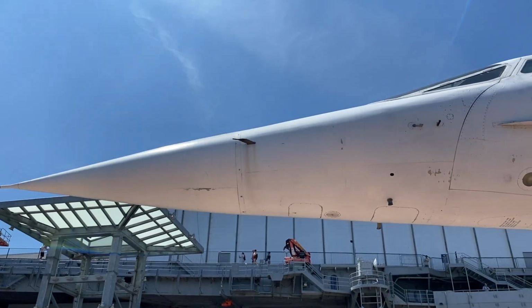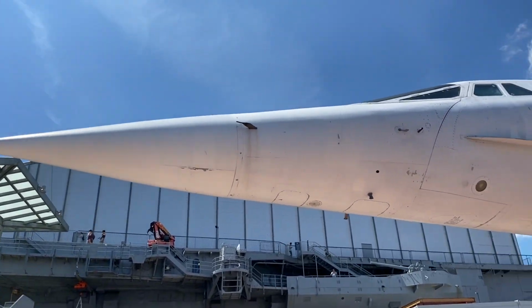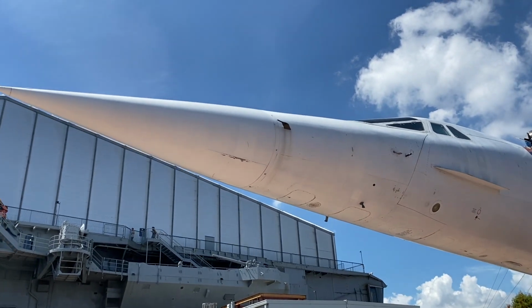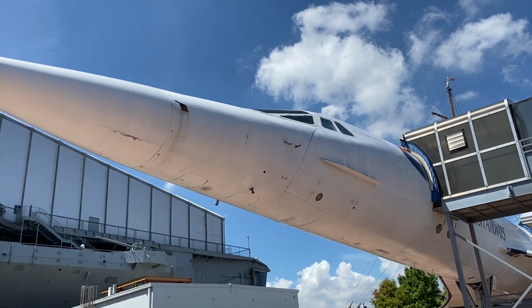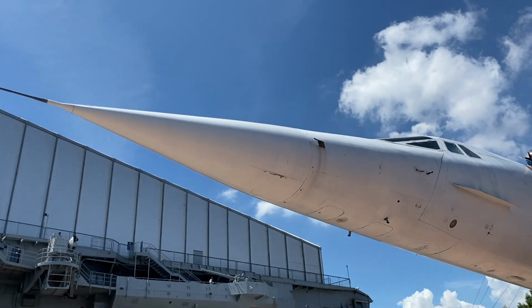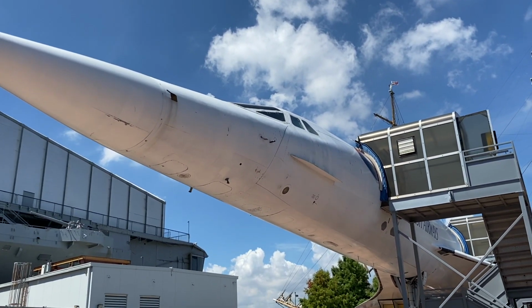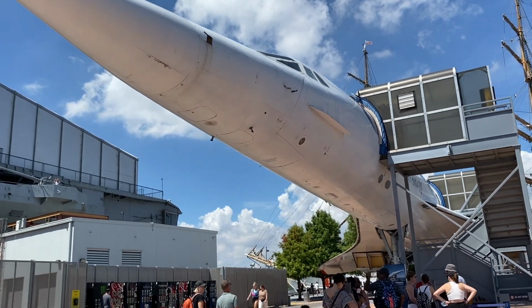And then there's the front. As I mentioned earlier, with the aggressive takeoff position, when it lands, that snoot has to actually dip down anywhere between 9 to 12 degrees in order for the pilots to properly see. But that's the outside tour, and now we'll move on to the inside.